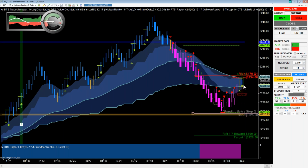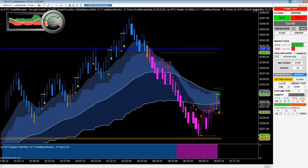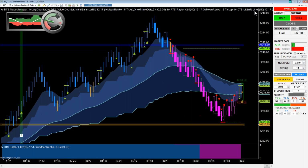Okay, I'm getting to the hard edge now from the other side. You can see the Raptors actually producing buy signals. All right, I'm going to cancel that for the moment.